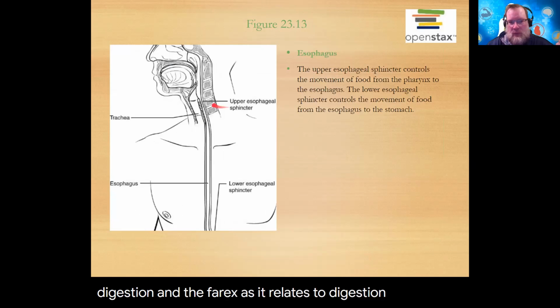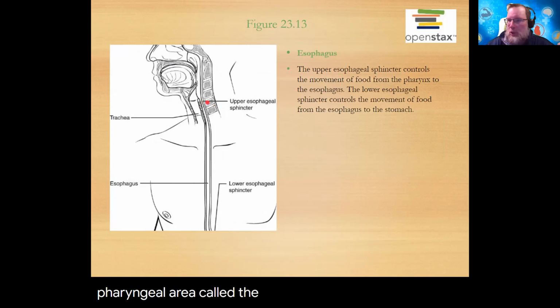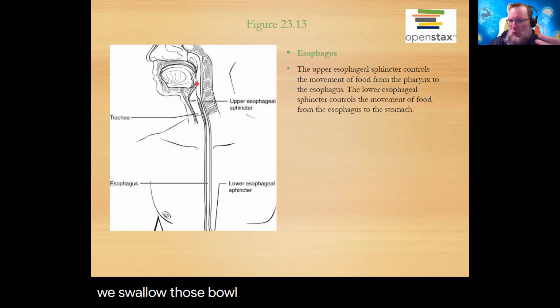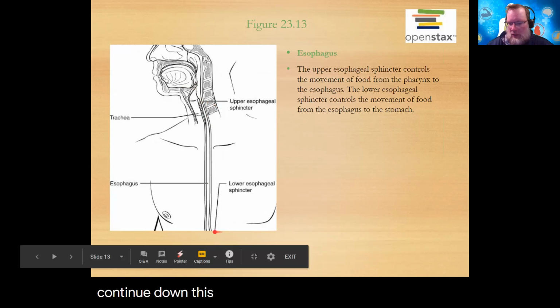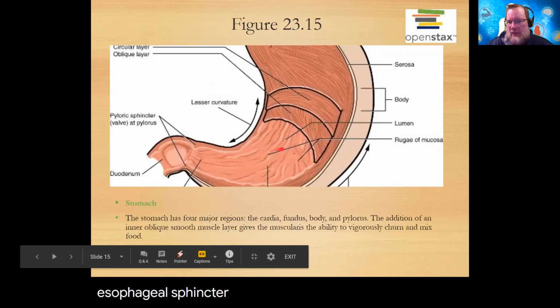Okay, and then as we swallow, we have our first sphincter in the pharyngeal area, called the upper esophageal sphincter. And again, that epiglottis is going to close over the trachea when we swallow those boluses, boli. Okay. Then we continue down the esophagus and get to the lower esophageal sphincter and enter into the stomach.